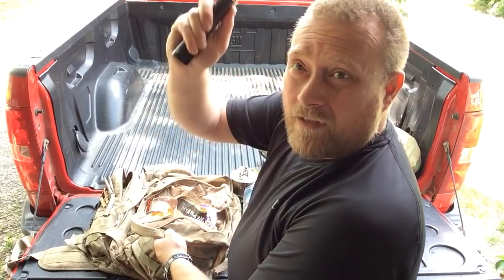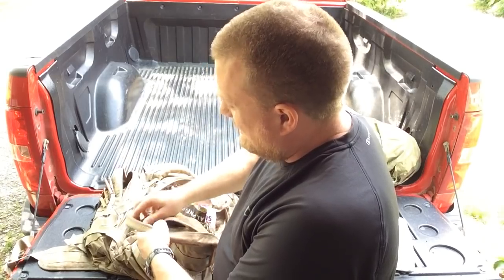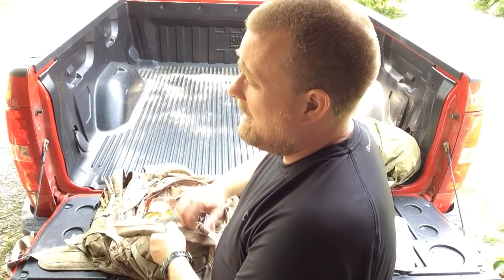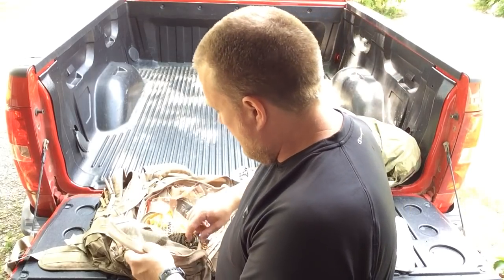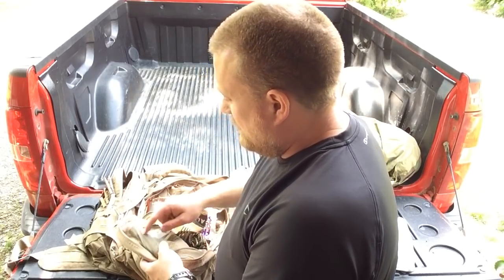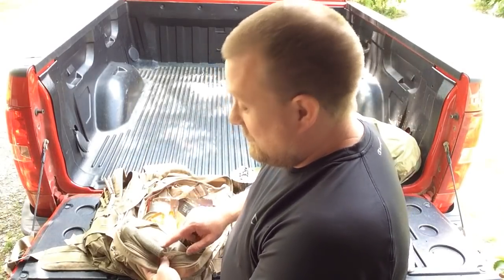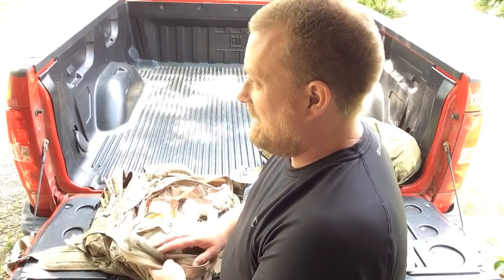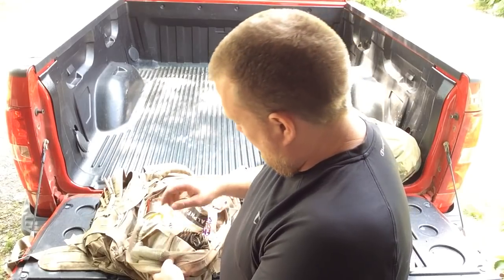I do carry a regular flashlight and a couple batteries for it. Like I said, I'm more so for the headlamp, but sometimes you want a little brighter light, and that's why I carry that in there. It's a Surefire. It's fairly durable. I haven't broke one yet. I guess you can break them, but I haven't. This Surefire is probably 8, maybe 9 years old, so it's treated me really well.